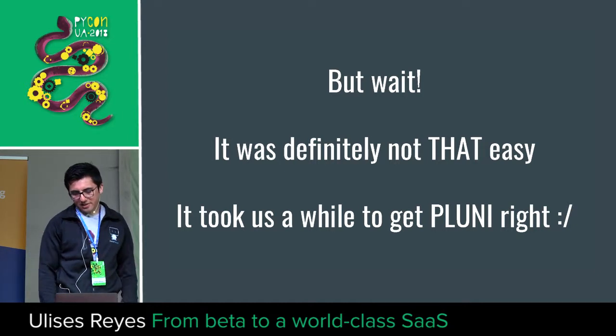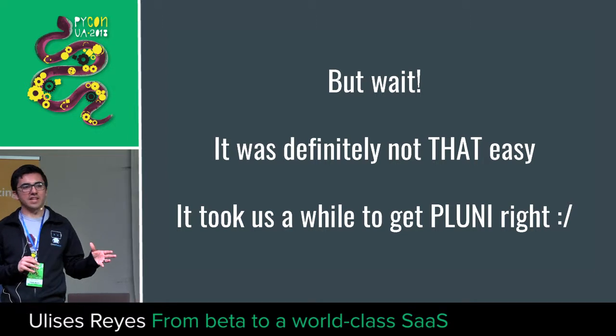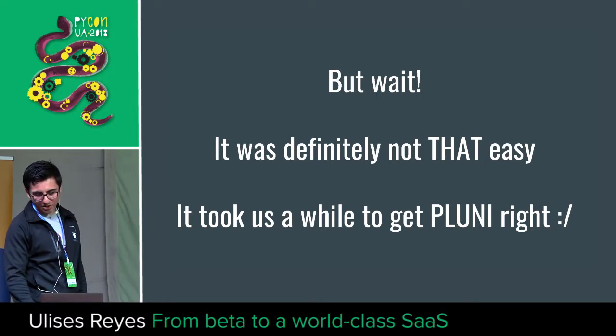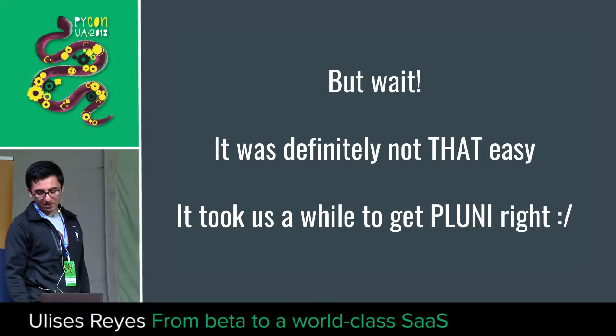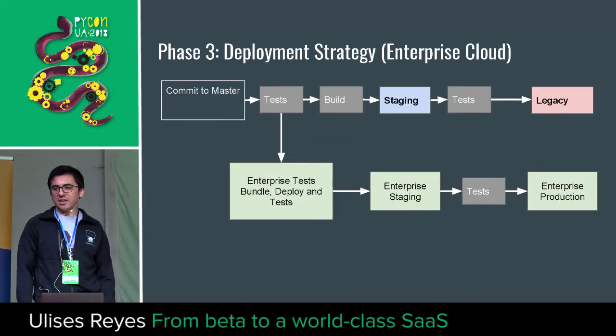So yeah, basically that's a summary of everything that we did, but it was definitely not easy at all. There were so many things that we tried and actually that we failed. So it definitely took us a while to get the platform unification right, to get Pluni right. So here's the first attempt.